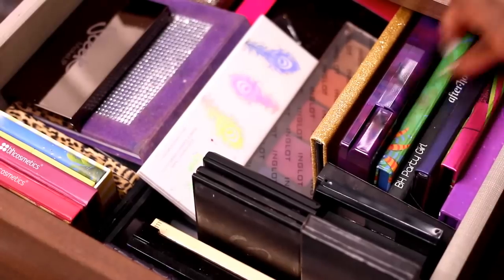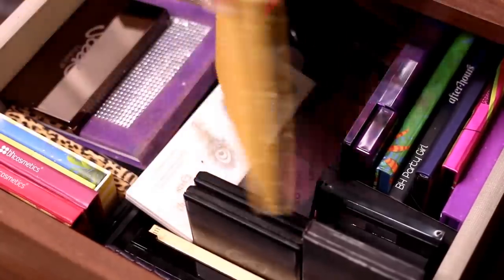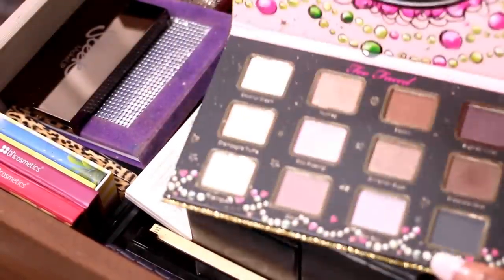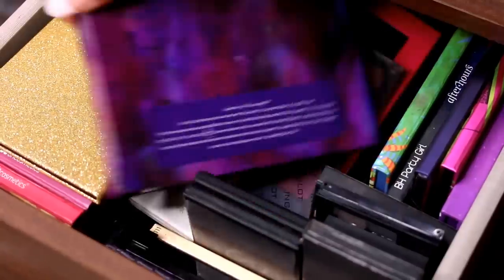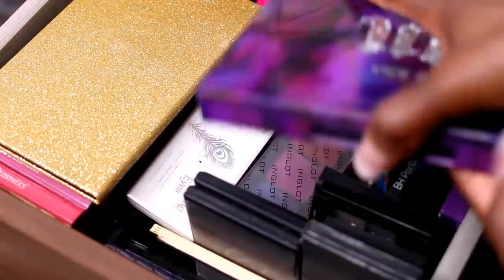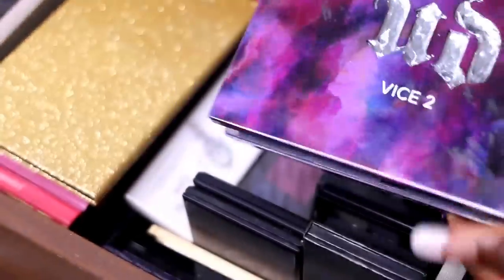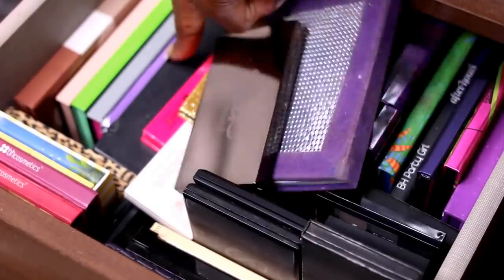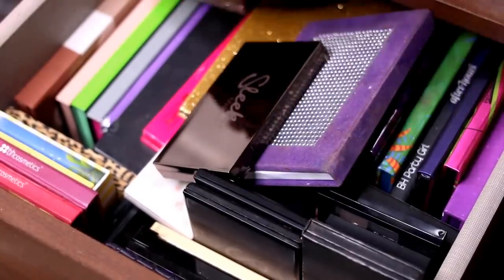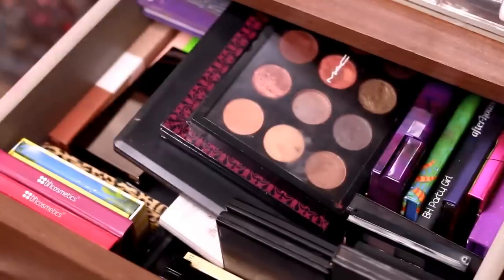Some BH Cosmetics ones. This is a Too Faced one, which I got during the Christmas period last year. This is the Urban Decay Vice 2 palette. So literally just stack them all in there. These are some LA Girl ones, and that's a Sigma one. This one is a Tarte one as well. Pretty much how I store my eyeshadow palettes.